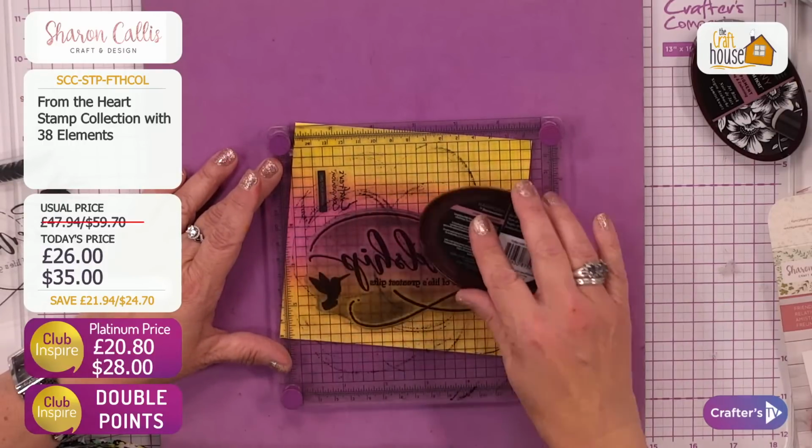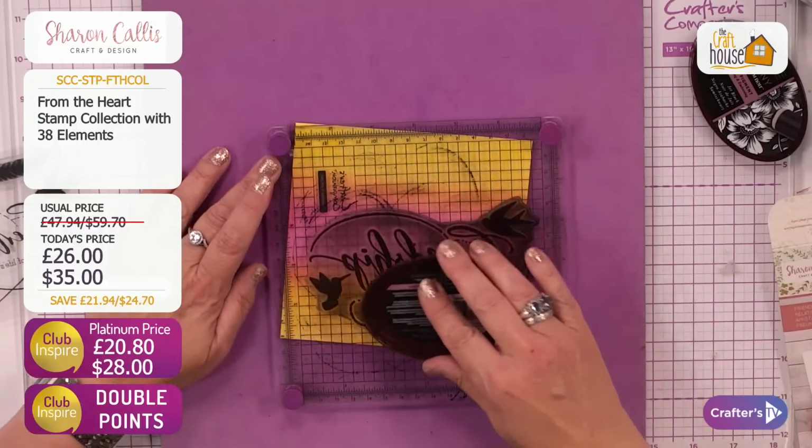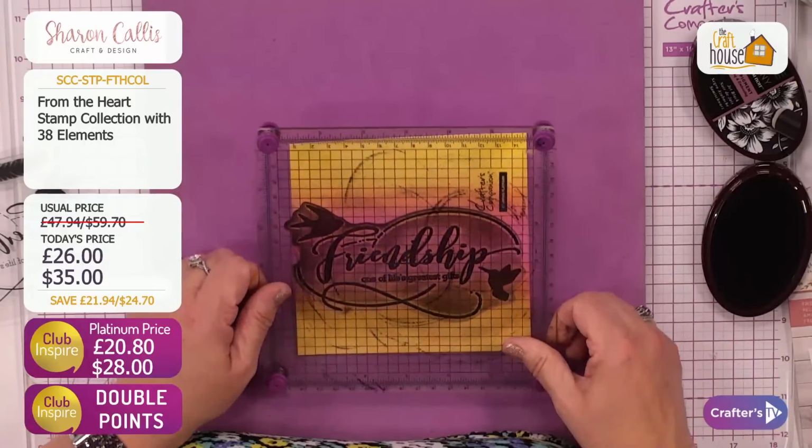Lovely design on this. It's absolutely beautiful. It really is. Really gorgeous. Love that sort of brush lettering style. Yeah, it's gorgeous, that font you've got running through it, isn't it? Really gorgeous and so on trend at the moment as well, Debbie.